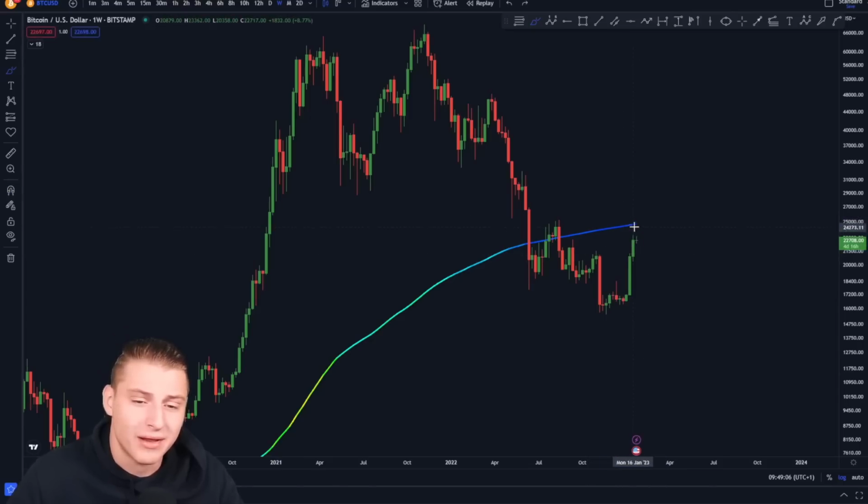If we get a rejection from it and we move lower, that could be a signal that Bitcoin could even potentially move lower from this point onwards.